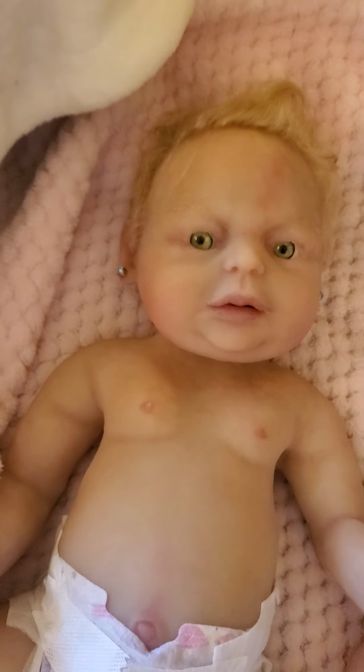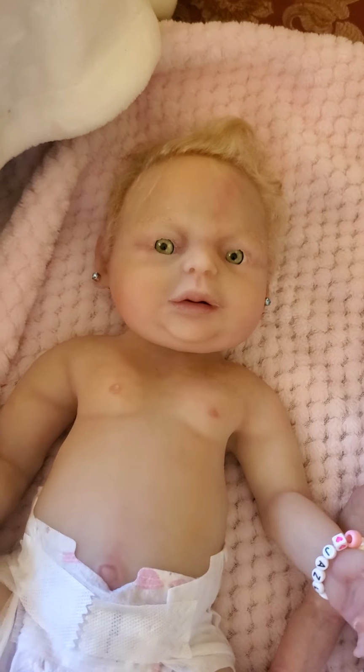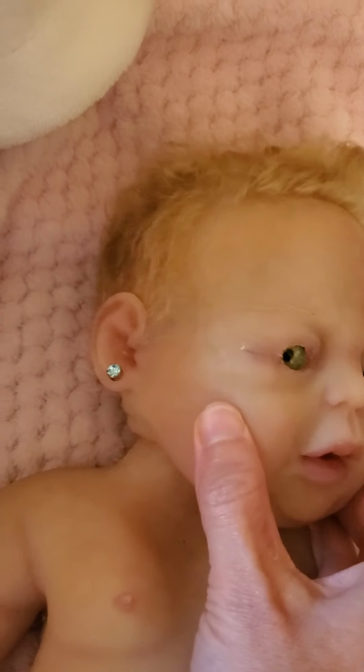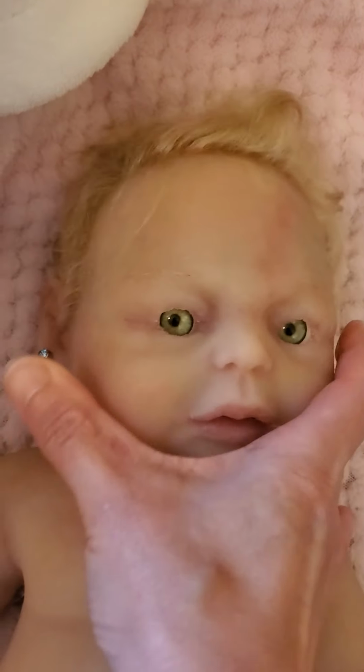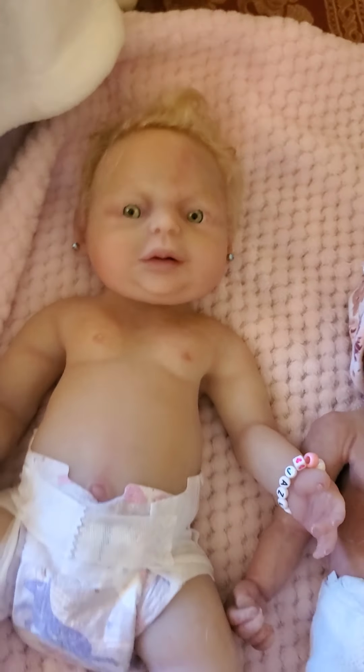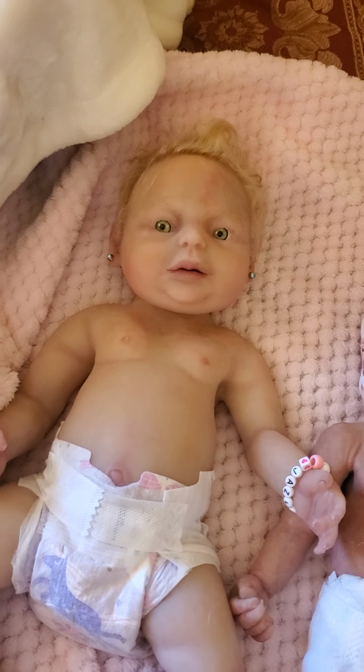And I can't remember the sculpt. She does have a specific sculpt, but like I said, most of it is in Russian, so I can't really remember it too well, but I do have her paperwork. She has her pierced ears, and I believe she's all one piece. Yeah, she is all one piece, and she has a great drinking wet system.